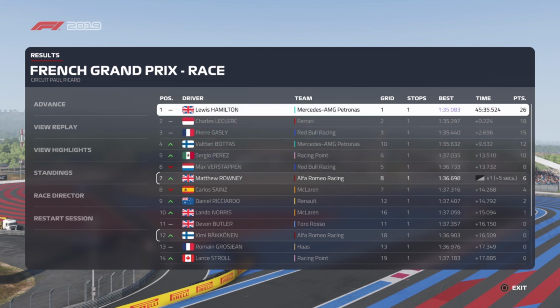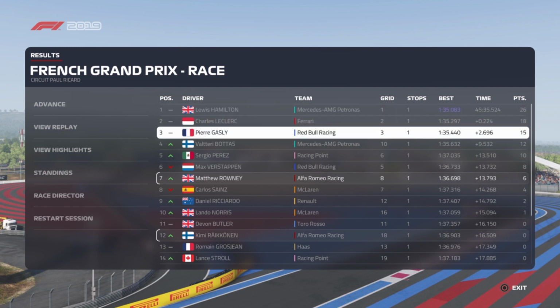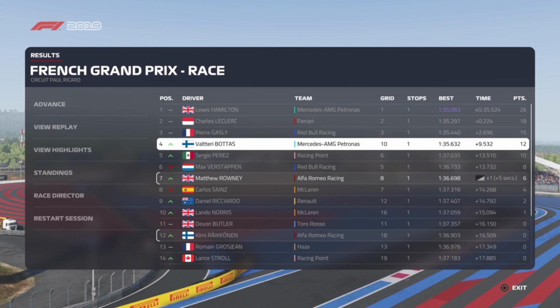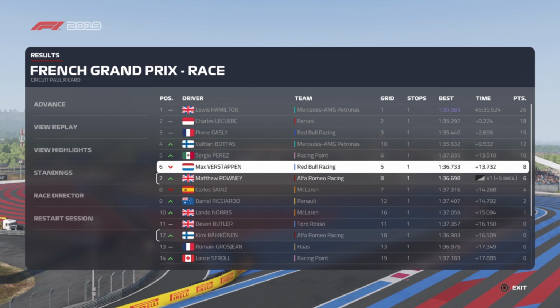Lewis Hamilton wins the Grand Prix again. His form is just absolutely immaculate so far this season. He beats Charles Leclerc to what would have been, I believe, his first ever Grand Prix win. He also gets the fastest lap as well. Pierre Gasly, though, gets his first podium, I believe, in F1. He stays third. Bottas does, as I say, overtake us up to 4. Perez up to 5th. Verstappen ahead of us in 6th.